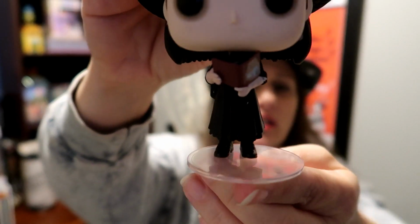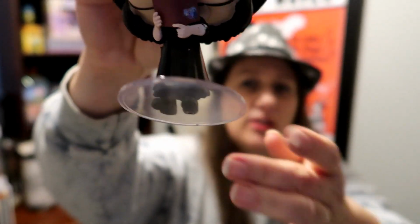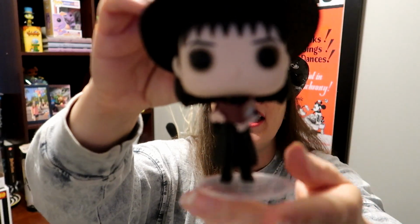Some pops are really hard to stand up, so they actually come with little stands. And I was expecting Piglet to have one, if you saw that holiday Disney Marvel haul that I recently put up. But Piglet didn't have a stand, and Piglet really doesn't stand on his own. So I was a little thrown off by that one. There are some more Beetlejuice pops I would love to have, but I actually only have her.